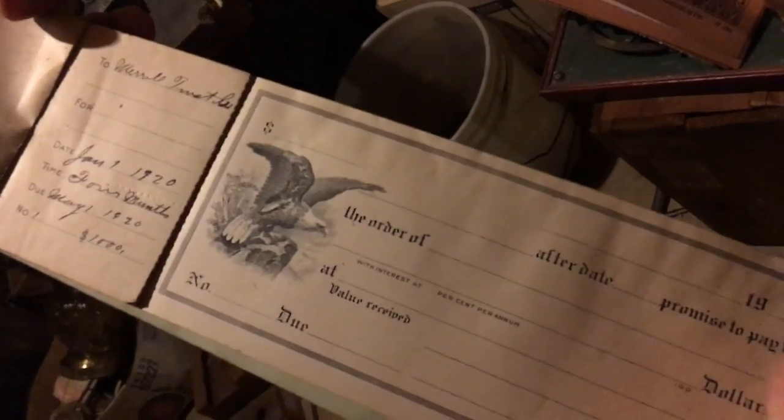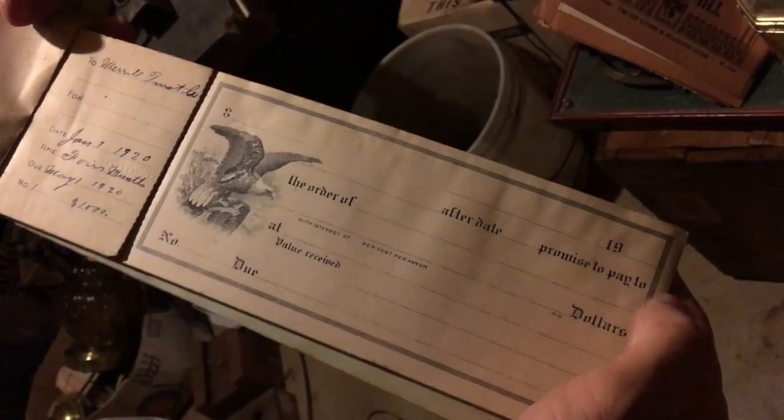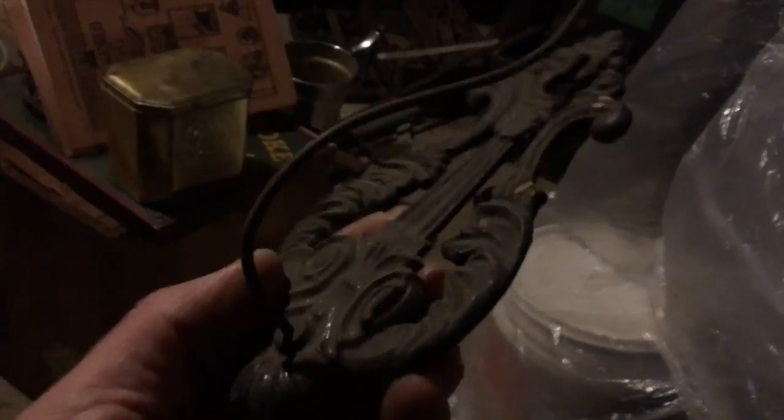What is that? Just like, what the heck? Look at the dates on it. It was like a checkbook? And they ordered... What? Those are awesome.